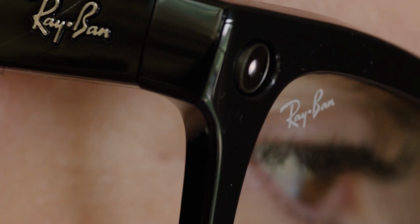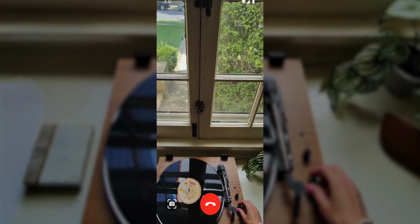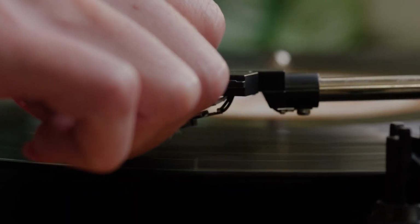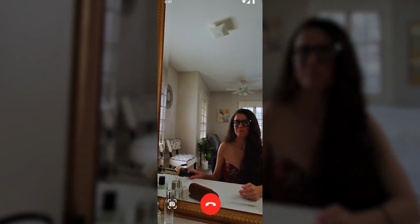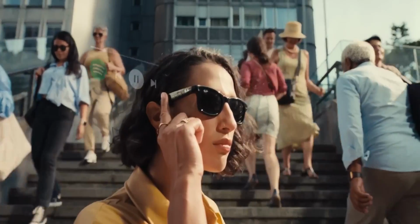On the other hand, the Ray-Ban Meta smart glasses are tailored for content creators. They pack a 12-megapixel ultra-wide camera capable of recording up to 3-minute videos, perfect for quick, first-person social media uploads. However, this focus on multimedia comes with compromises, like a shorter battery life of around 4 to 6 hours.